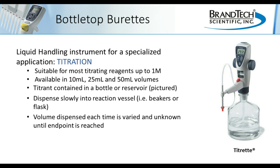Like the dispenser, it will fit on most standard reagent bottles, or a 2-liter clear or amber reservoir is also available. Titrations are usually performed in a vessel such as a Griffin beaker or an Erlenmeyer flask, and in contrast to a bottle top dispenser, the total volume dispensed from a bottle top burette for a titration is unknown until the endpoint is reached. Each time a titration is performed, the volume will vary.